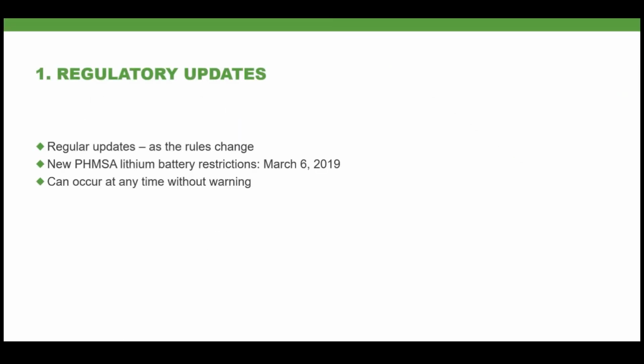I mentioned this already, but it's worth repeating: important updates usually take place within days, like the new lithium battery restrictions that went into effect in March with no grace period. The TransStream Dangerous Goods Handling app was fully updated inside of a week.